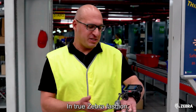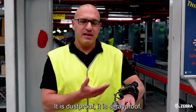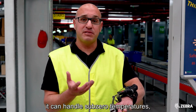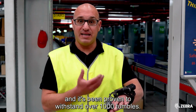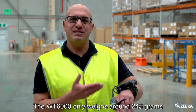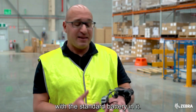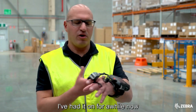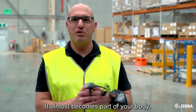In true Zebra fashion, the WT6000 is a rugged device. It is dustproof, it is spray-proof, it can handle sub-zero temperatures, and it's been proven to withstand over 1,000 tumbles. The WT6000 only weighs around 245 grams with the standard battery in it. Now that means you can wear this all day. I've had it on for a while now and I really can't feel it. It almost becomes part of your body.